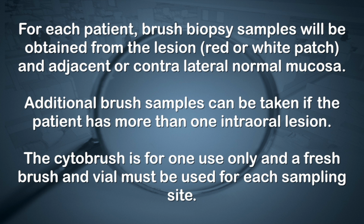For each patient, brush biopsy samples will be obtained from the lesion, red or white patch, and adjacent or contralateral normal mucosa. Additional brush samples can be taken if the patient has more than one intraoral lesion. The cytobrush is for one use only, and a fresh brush and vial must be used for each sampling site.